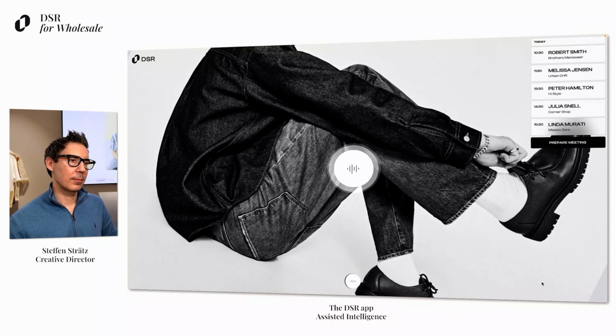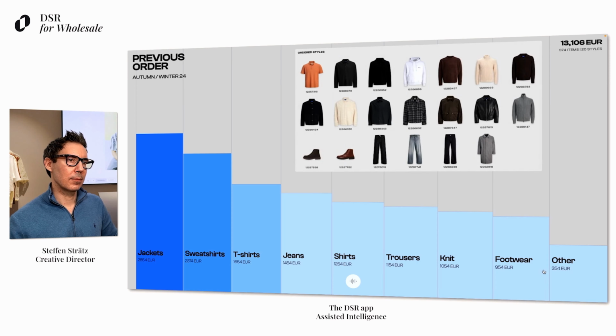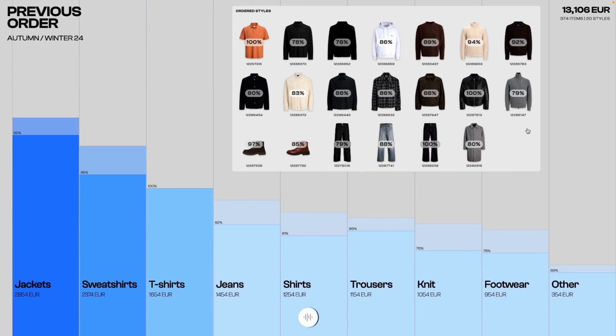Certainly. Last year, Robert placed a pre-order of 20 styles with a total of 347 items, representing 13,100 euros for the autumn-winter collection. This is a summarized breakdown categorized for clarity. Thanks. And can you also show me the actual styles? Sure thing. All right. And I remember they also sent us their sellout data, actually. Can you bring that up as well? I've analyzed the Excel Robert sent and extracted sellout statistics organized by both category and individual style. Here's the overview.